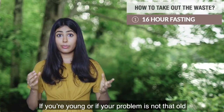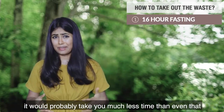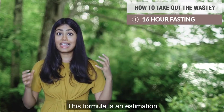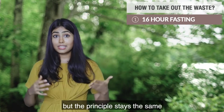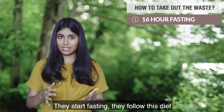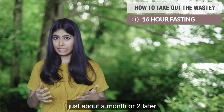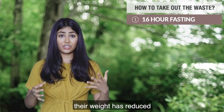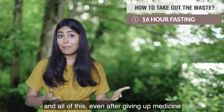If you're young or if your problem is not that old, it would probably take you much less time than even that. Just make sure you also follow the diet that I've suggested. This formula is an estimation. It varies from person to person, age to age, but the principle stays the same. Day after day, people come to me, they start fasting, they follow this diet, and 98% of the time, just about a month or two later, they tell me that they've cured their health problem that they came with. Their weight has reduced, their skin has become clearer, and all of this even after giving up medicine.